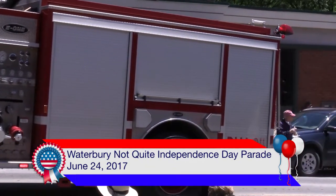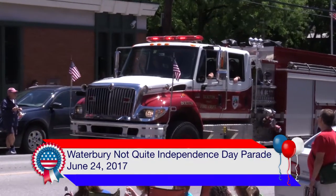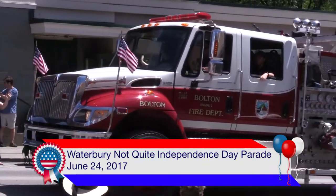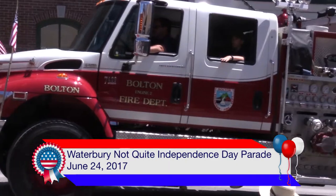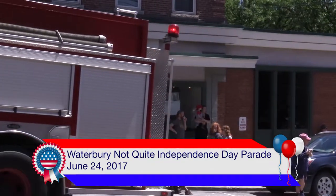And again, a big warm welcome to one of our surrounding communities, volunteer fire departments from Bolton, engine number 1. Welcome to Waterbury from the Bolton Fire Department. Here comes engine number 2, sparkling red and white in the sunshine of Central Vermont, the Bolton Volunteer Fire Department.